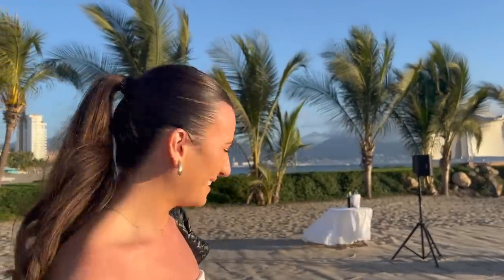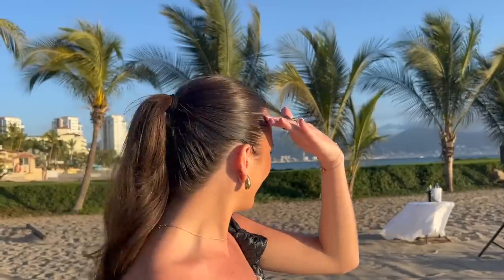Attempting to get the shot. We thought that we were eating at the restaurant tonight, and while we were taking pictures, we were like, someone must be getting engaged. Look at this setup. Look at this cute little thing. And then we're like, hi, we're here for dinner.